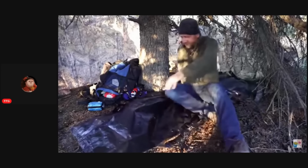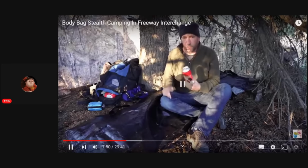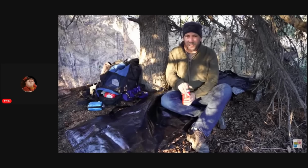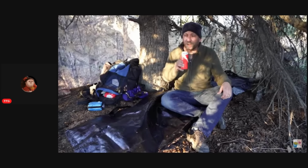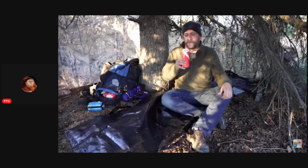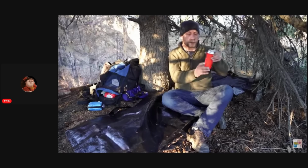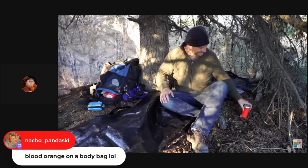Well, I think that calls for a Step 2. Sitting on a body bag to drink your beer. Step 2 time. Step 1, set up the body bag. Step 2, get messed up on the body bag. It'll be blood orange. I'm not good at Halloween stuff, but I'm sure good at enjoying a Step 2. Delish. Low alcohol too, 3.5%, because I'm on a diet.